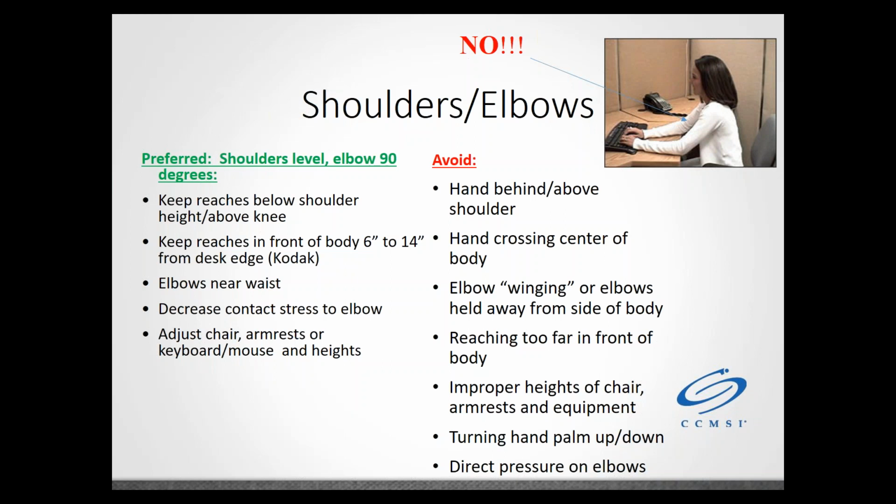Again, this picture is an example of us working with our elbows in front of the body, which is what we want to avoid. We want those elbows right at the side of our body. We want to decrease contact stress to the elbow as well. In the picture, for example, her elbows are resting on that hard desk edge, which we want to avoid. Also, your elbows might get irritated from the armrest of your chair.